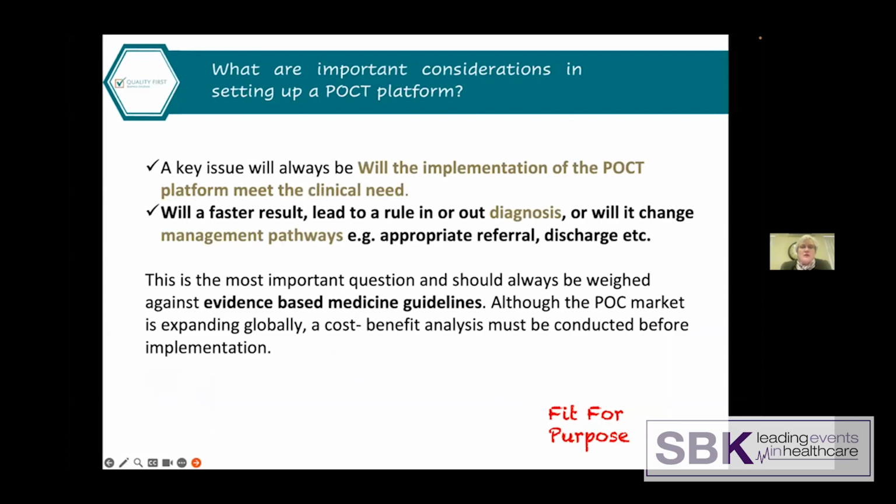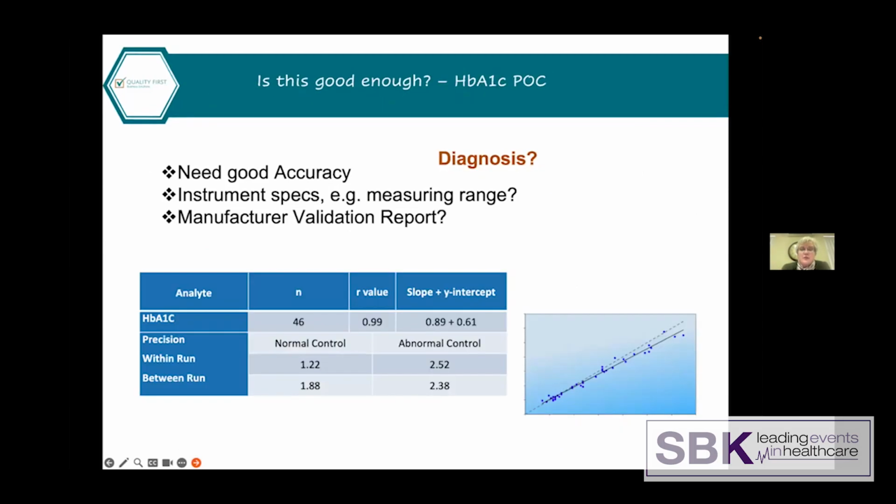The key issue will always be what are important considerations in selecting a point of care platform. The key issue will always be, will the implementation of the point of care platform meet the clinical need? What are your needs? What are your outcomes? Will a faster result lead to a rule in or out diagnosis? Or will it change management pathways, for example appropriate referral, discharge, etc.? These are very important questions and should be weighed up with evidence-based medicine guidelines. Of course, we want to do the best for the patient. So again, it's about asking the right questions, making sure that the device is fit for purpose.